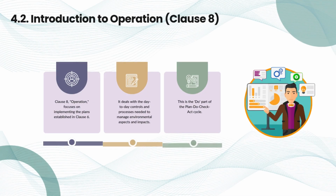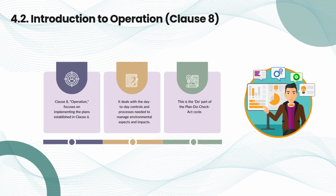Now we move into Clause 8, Operation. This is where all the planning we did earlier in Clause 6 comes to life. This clause is all about the practical, day-to-day implementation of your EMS. It focuses on the controls and processes you need to put in place to manage your environmental aspects and impacts effectively. Think of it as the do phase of our Plan, Do, Check, Act cycle.